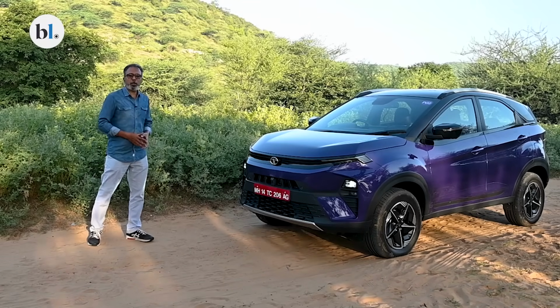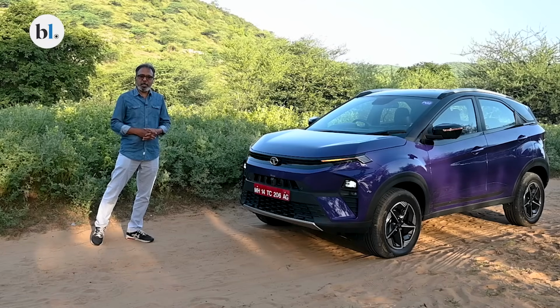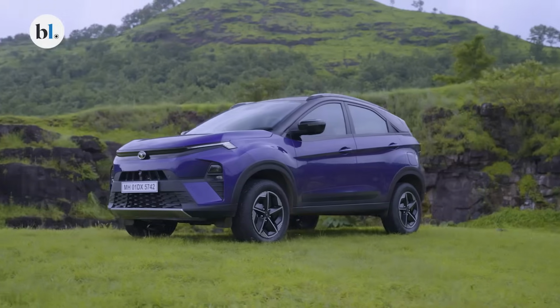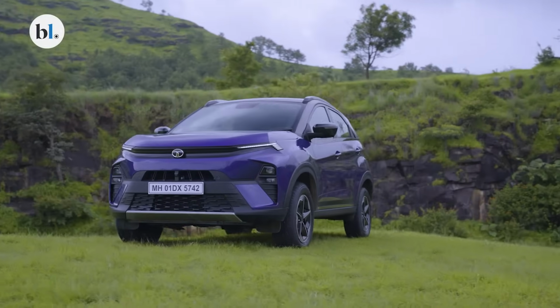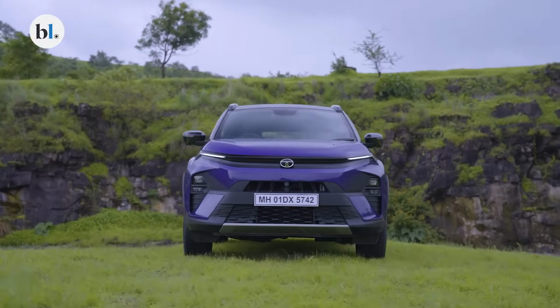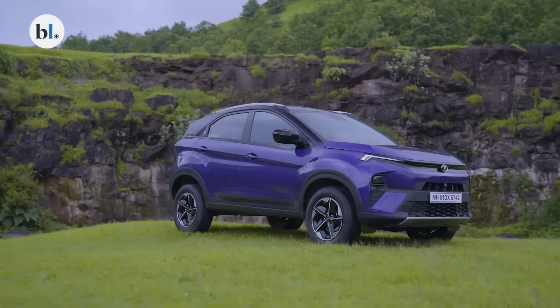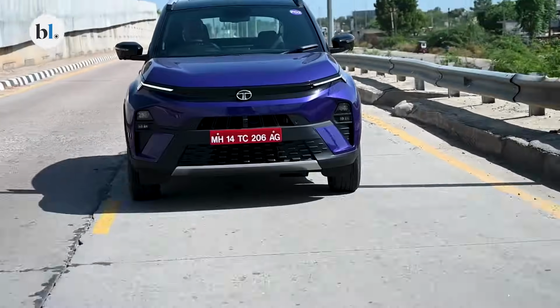It is an SUV that was originally launched in 2017 by Tata Motors, and it now gets a comprehensive upgrade both inside and outside. We're going to be driving this through the day today and giving you all the information about what you can expect in the new 2023 Tata Nexon.